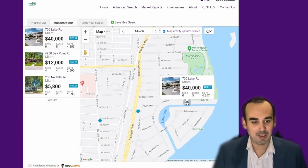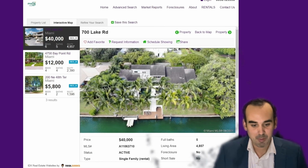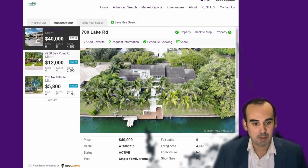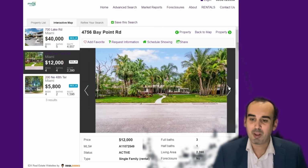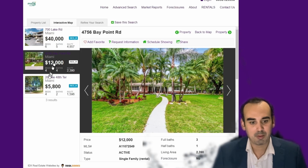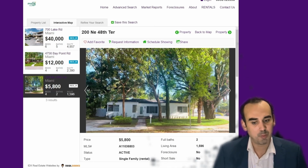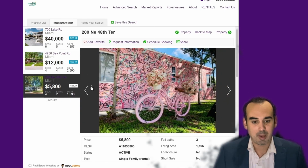Has to be nice, right? Get this beautiful 6-bedroom, 5-bathroom. Wow, okay. Yeah, waterfront. Here's a 12,000 a month. I mean, 40,000 a month, that's like almost $500,000 a year. Okay, 12,000 a month, not bad. Oh, 5,800. These aren't in Morningside, but they're kind of close by. There's nothing right now in Morningside, not bad.